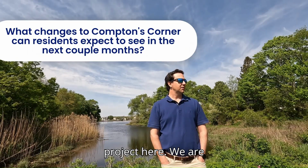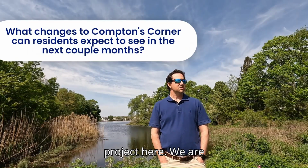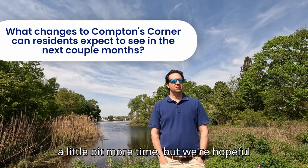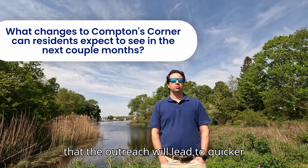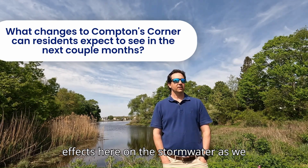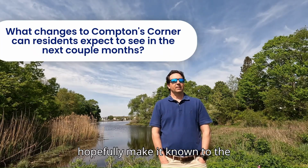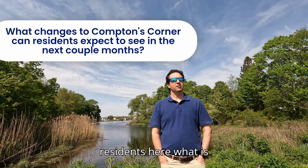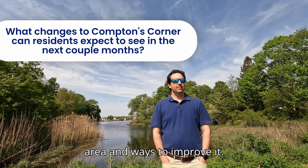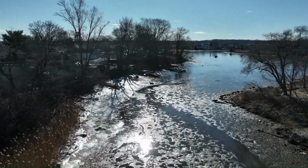Only within the next couple of months, we hope to get the tree planting going and the crosswalk art project here. We are still in the midst of the design for the stormwater improvements, so that will take a little bit more time, but we're hopeful that the outreach will lead to quicker effects here on the stormwater as we hopefully make it known to the residents here what is causing the pollution in this area and ways to improve it.